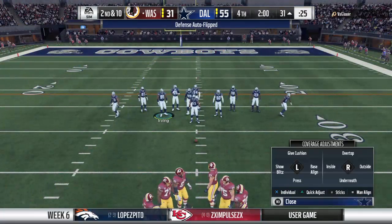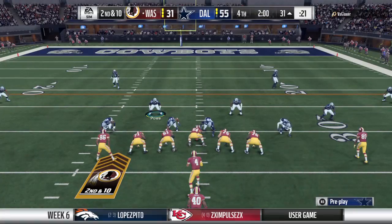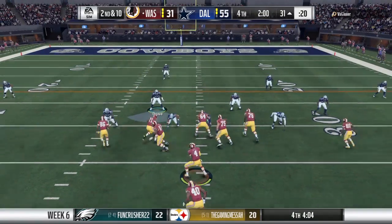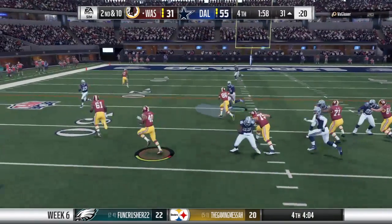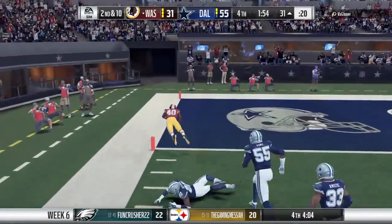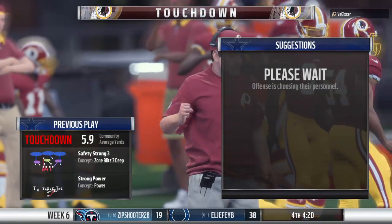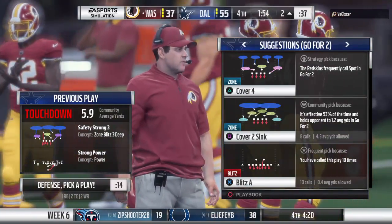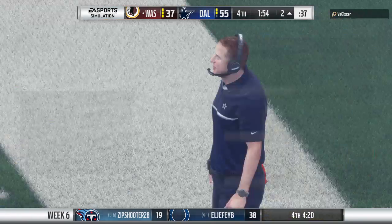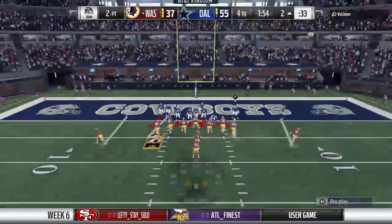A near turnover, but the offense recovers it. Now they'll try to regroup on second. Now a handoff as they run left side. Oh, he's got some breathing room. And he is into the end zone for a Washington touchdown. A great effort there. 31 yards. And the Redskins are able to cut into that deficit.